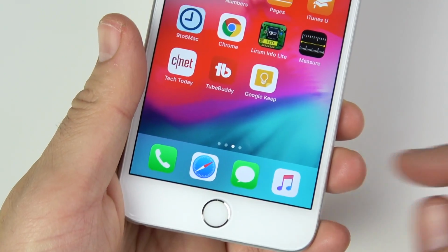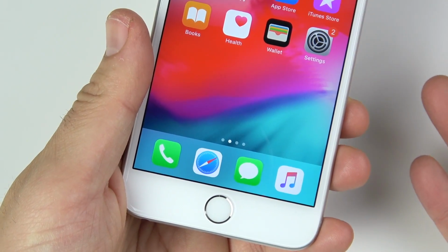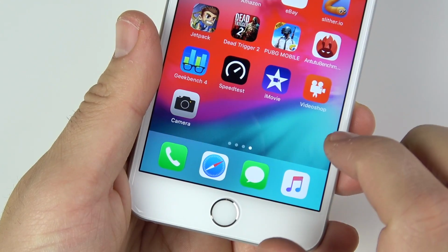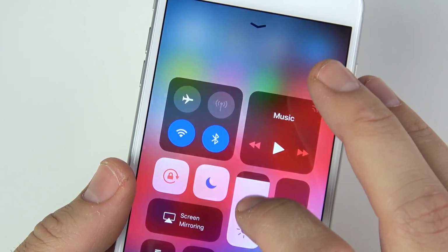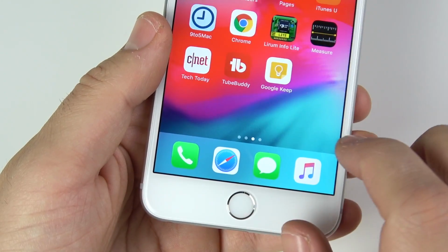You don't get those fancy features, but you get your typical 1080p, sharp LCD panel. This is not OLED or anything like that. But I never had an issue with the 6s Plus's display. It's plenty bright. It gets brighter than a lot of devices, and it's a high quality LCD. So I think if you pick it up now, there's really no issue with this phone.